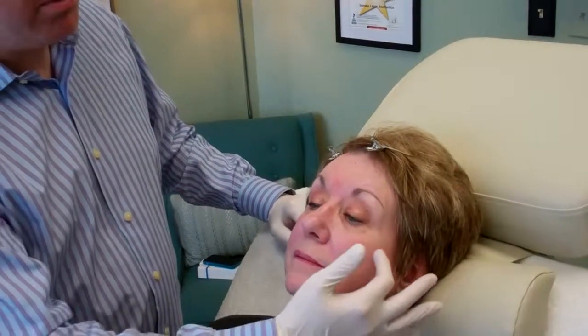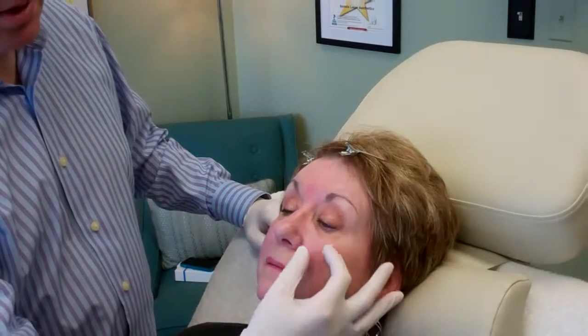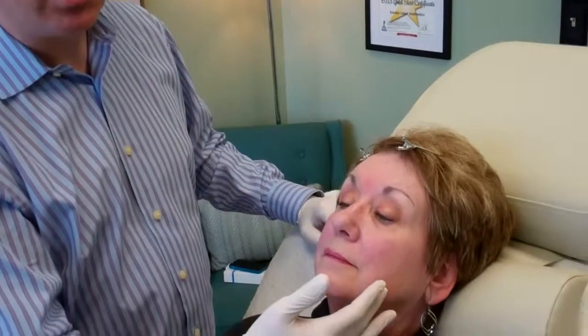So one of the most important areas is the mid-face. What we want is to create more height and lift because this tends to fall and flatten with time. It will also have a pulling effect. It can actually even help areas distant from the site like jowls.